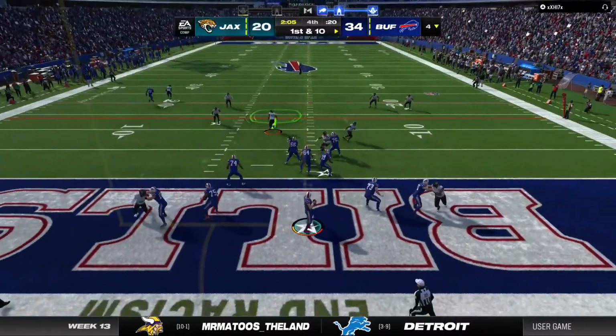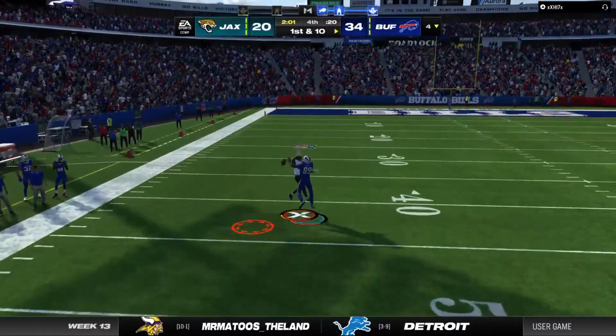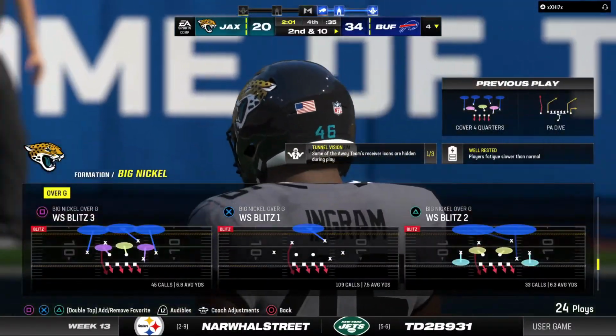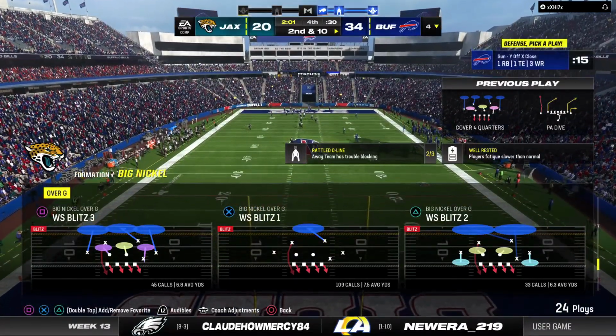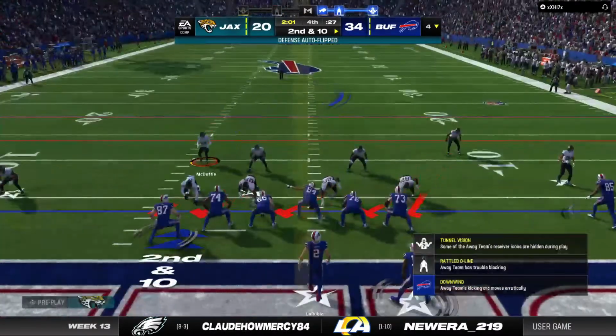From deep in their own territory, they look to throw. He's going to rifle one deep left side. And he knocks the ball away, and it falls incomplete. Going for the knockout blow right there. I think if I'm up 2 scores, I'd be worried about an interception, but playing this way is what got them this lead. So you may as well ride it out to the end. Now it's 2nd and 10.